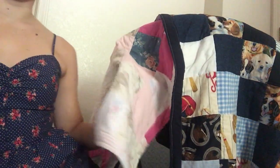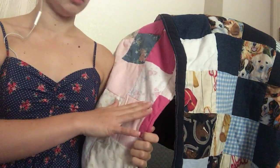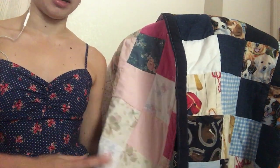And then in the back, it's not my best work. I'm still learning with a certain machine. Here is the boy's name, as well as the girl's name in the back of this one. And this was a bed sheet, this was a bed sheet, and they've been cleaned properly and then sewn together into patchwork.